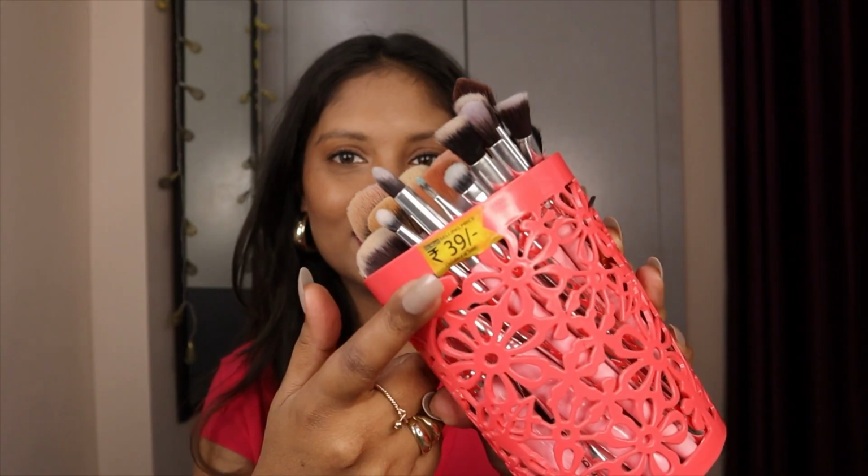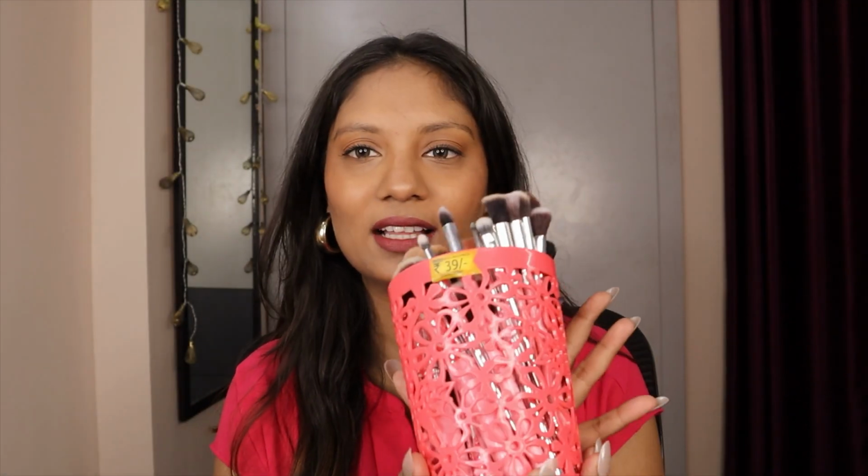Okay, so firstly let me just show you all the brushes which I have. These are all the brushes which I have. Now this holder is from DMart. I still have the sticker on. It's just for ₹39. It's nothing fancy, just a plastic holder. Now I want something covered. I usually keep these brushes in a drawer still. I want something covered, but those covered makeup holders are really expensive, so I don't have one. But yeah, I think it's spacious enough, easy to store all my brushes.